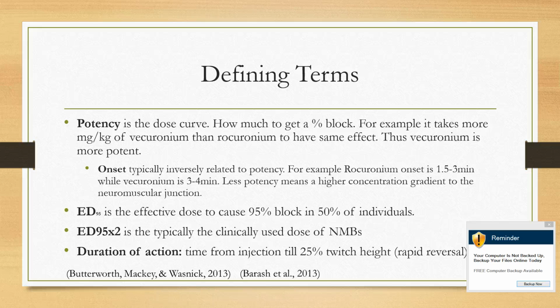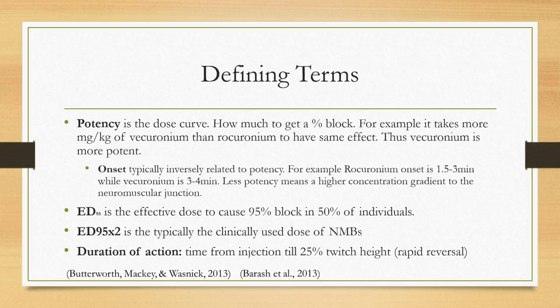How does that translate to us clinically? It translates at the time of train of 4 when you have 1 of 4 twitches. So when that first twitch comes back, you've reached that duration of action where you can give your rapid reversal. Alright, so I thought acetylcholinesterase or anticholinesterases.